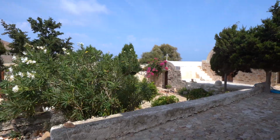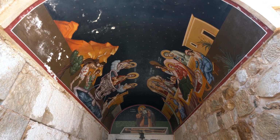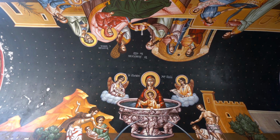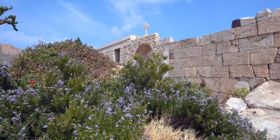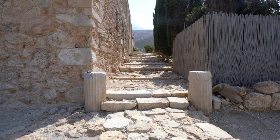And inside of the church, it's unfortunately not allowed to film, but it's a beautiful courtyard, beautiful church. Go inside and see all the details. And some stones here are really, really big, and there are even 2 pillars in the entrance to the monastery. I think they might be from the Roman time, because it doesn't really fit to the architecture here.